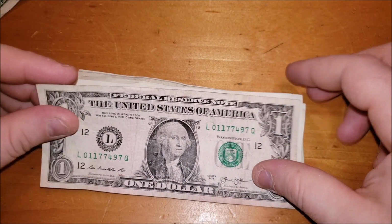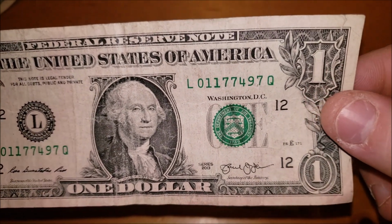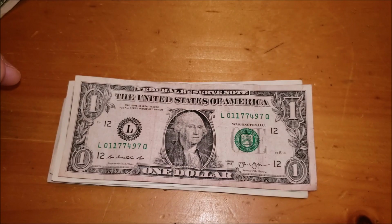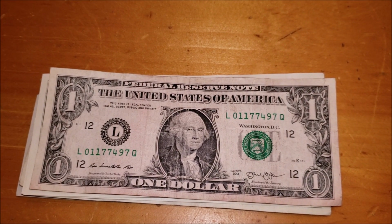Jumping out, $1. Look at that over-inked $1. We haven't seen one of those in a little while. So, super over-inked $1. You can tell from the damage to this note that it's definitely seen its circulation life. And it also shows kind of how bills are produced.